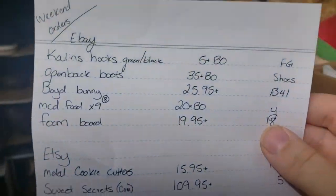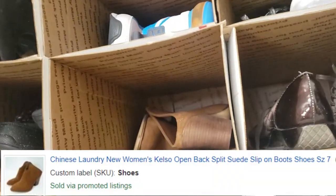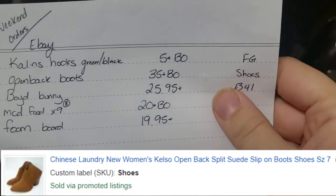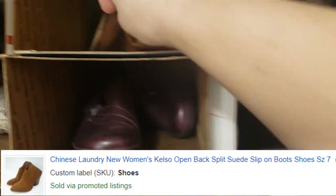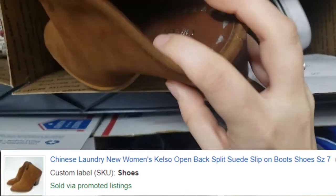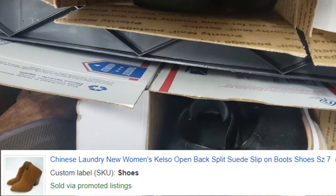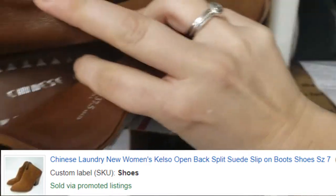Next up, don't have far to go. It's going to be shoes. I can already see it. It's this pair here. These sold on a best offer for $35. They were sitting for a little bit of time, probably almost a year. The name is so weird. I've never heard of it. I don't know if anyone's ever heard of it, which might be why they hadn't sold, their cute boots.